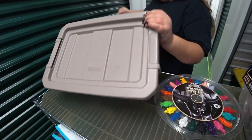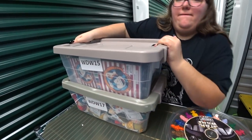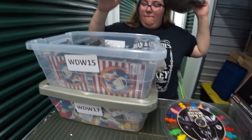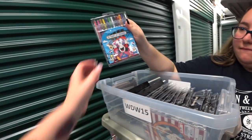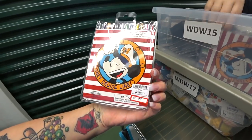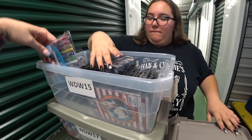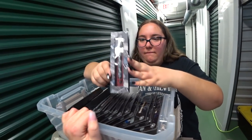Oh, and we're going to go through the bottom one first. What is this? Oh, I see cruise line stuff. $4.99. What is it? Oh, 12 twist-up crayons. Disney Cruise Line. $4.99. Is it a $7.99? These are perfect for taking with you on your trip, to keep your kids occupied at restaurants and lines and the car.